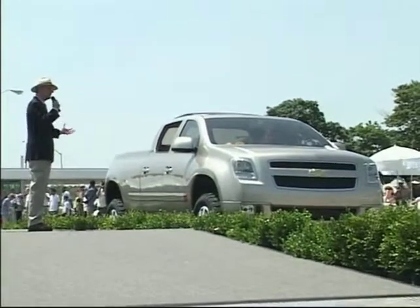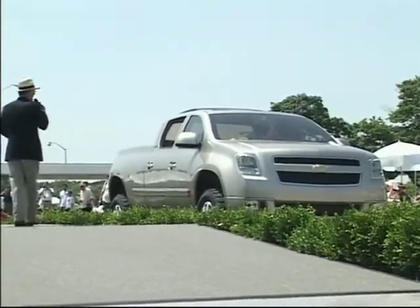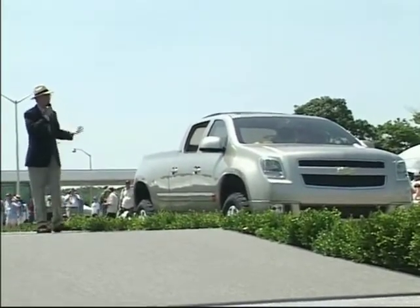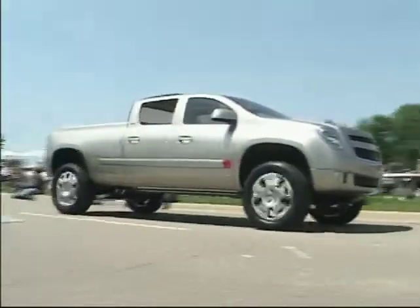It's got side-loading doors on it for the pickup box. It's got a number of features in the back, a split tailgate. The roof is open on the vehicle. It just shows a lot of innovation and a lot of features that I'm sure you're going to be seeing in trucks in years to come.